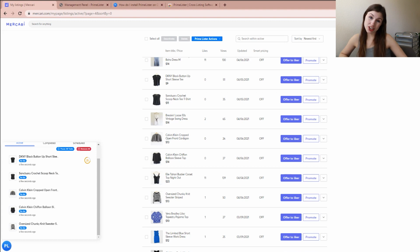Just make sure that if you want to change any of the prices, you need to do that before sending it through the relisting feature.